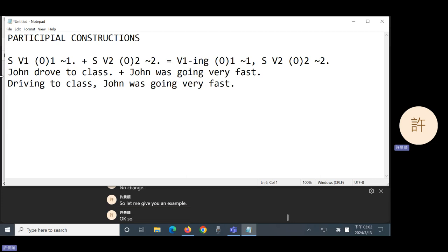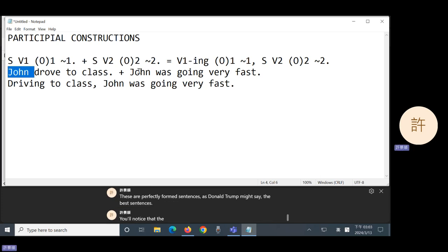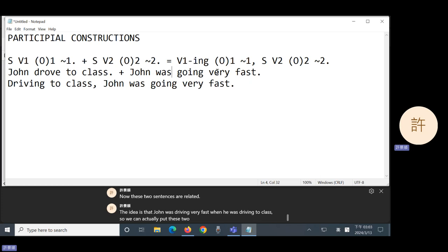Okay, so in this example, you have two sentences. John drove to class. John was going very fast. These are both complete sentences. These are perfectly formed sentences. As Donald Trump might say, the best sentences. You'll notice that the subject is the same. Now, these two sentences are related. The idea is that John was driving very fast when he was driving to class. So we can actually put these two sentences together.